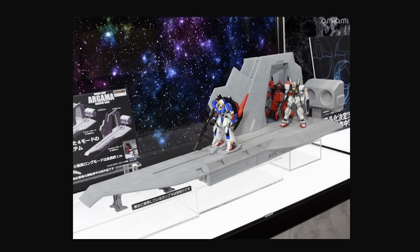Next on the list, and this is my second most excited about thing from the Mega House lineup. The one I'm most excited about I'm going to talk about last because it is awesome, but this is pretty cool, especially if you're into Gunpla and into Zeta Gundam. So this is the catapult deck from the Argama from Mobile Suit Zeta Gundam. This is 1/44th scale, so that means it is to scale with high grade kits, and apparently it's a full meter long. This thing looks great.